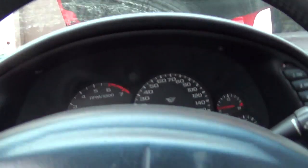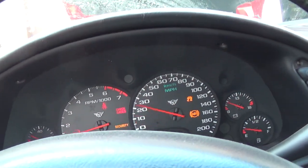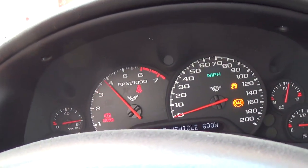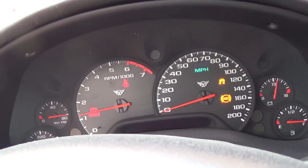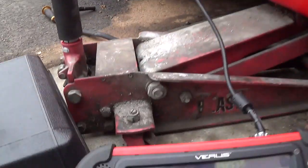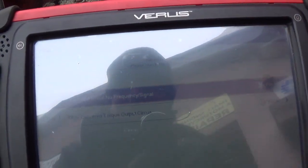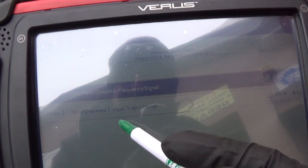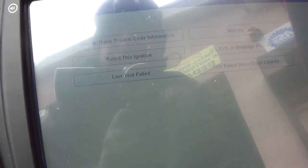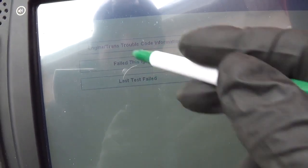Let's see. Now we're getting somewhere. Alright, so these codes I'm not too worried about right now. Torque output circuit, no big deal. Awesome. Let's look at some data.